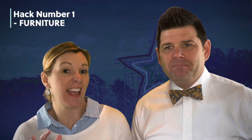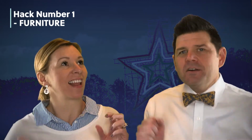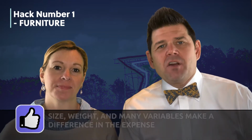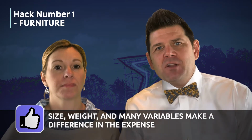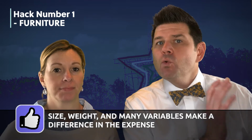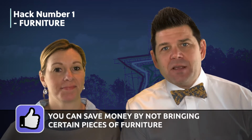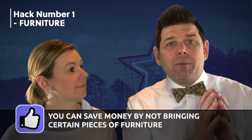Let's jump right into it with hack number 1 to save you money when you're moving to Roanoke, Virginia. And that's furniture. Does it stay or does it go? That's going to be a personal decision on your part, of course. Because here's the deal. With furniture, size and weight are going to significantly impact how much you pay to move to Roanoke. So you can save money by not bringing certain pieces of furniture because they are super heavy and they take up a lot of space.